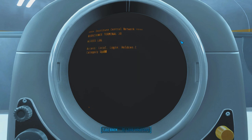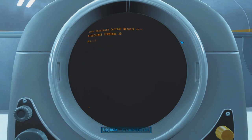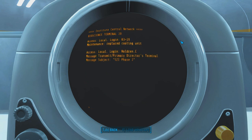View access logs. Holdren C, SCI Phase 2 prep. Log Volkert B, feeding and maintenance log. Holdren C, SCI Phase 2 prep, login IOJ, redacted. Carlin I, behavioral anomaly report. K319, replaced cooling unit. Holdren C, message transit primary director's terminal, message subject SEI Phase 2.